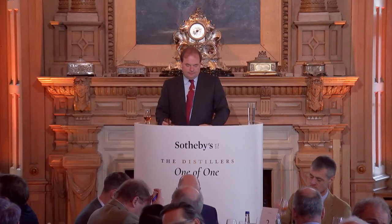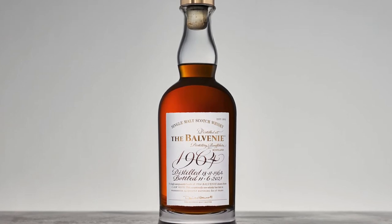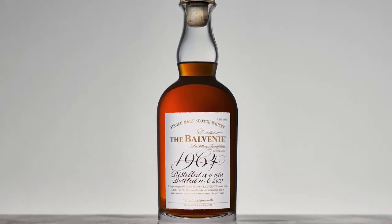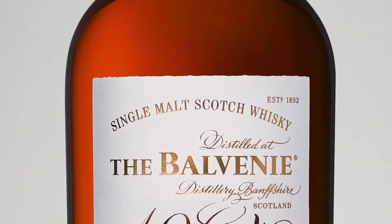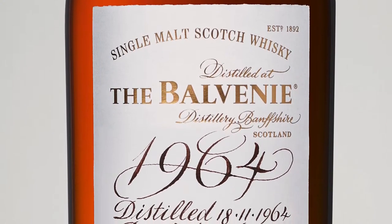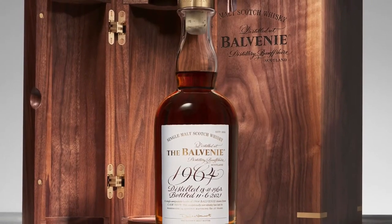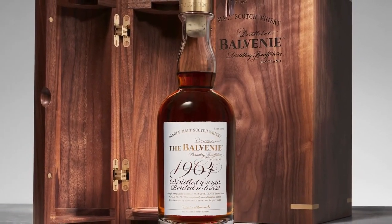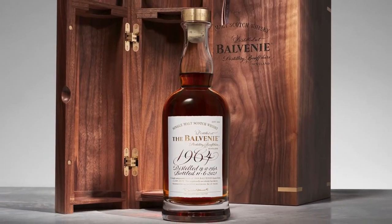Now, lot number 31. This is the Balvenie 56-year-old 1964, a unique single bottle release. One of the rarest and oldest Balvenies ever to be made available outside the Grant family. A hand-blown Dartington crystal decanter is housed in a black walnut case made by N.E.J. Stevenson, Her Majesty the Queen's cabinet makers. It's the only bottle in existence from this very special cask, aged 56 years.